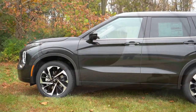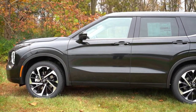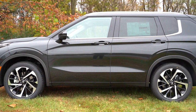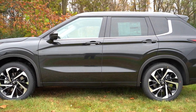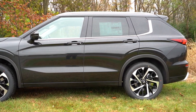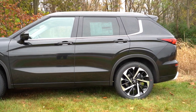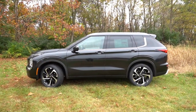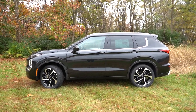Then take a look down at the wheel setup. Of course, there will be a couple different variations. 18-inch alloys for the ES. However, all other trim levels are actually going to give you what you are currently looking at, which is 20-inch two-toned aluminum alloys, and they look dang good in my personal opinion. They look right at home on our black exterior that we have with us here today. Overall, very good looking side profile yet again. Let's now go ahead and make our way to the back.